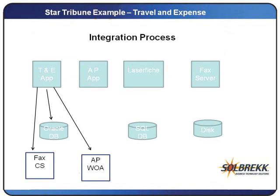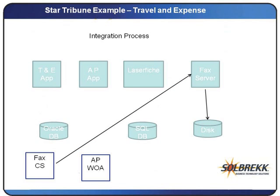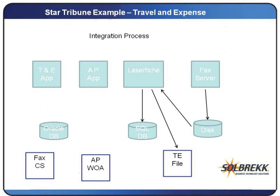Next, we worked with our PeopleSoft developer to make some modifications to their travel and expense application. The result was, when an employee entered a travel and expense report that required them to send in a receipt, the program created a text-based cover sheet the user was prompted to print. Next, their fax server was set up to store incoming travel and expense reports with the cover sheet and receipts in a directory on the network.